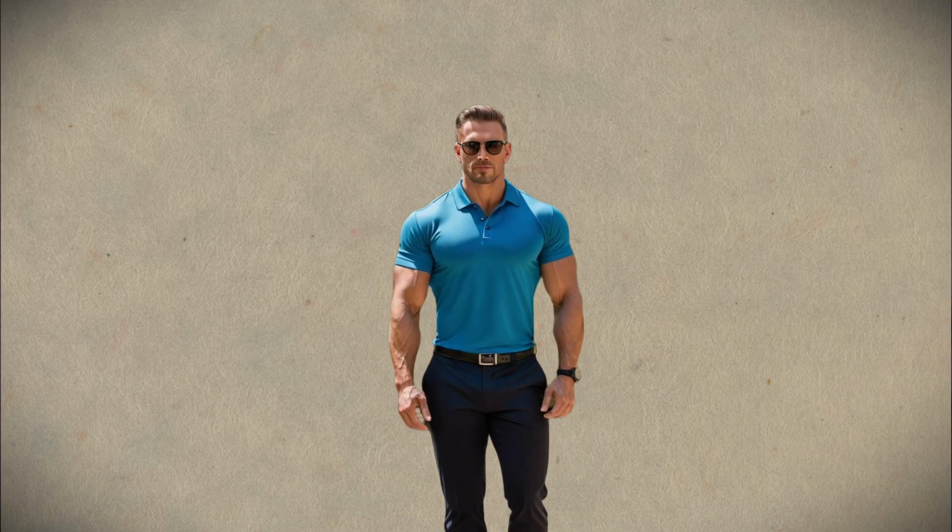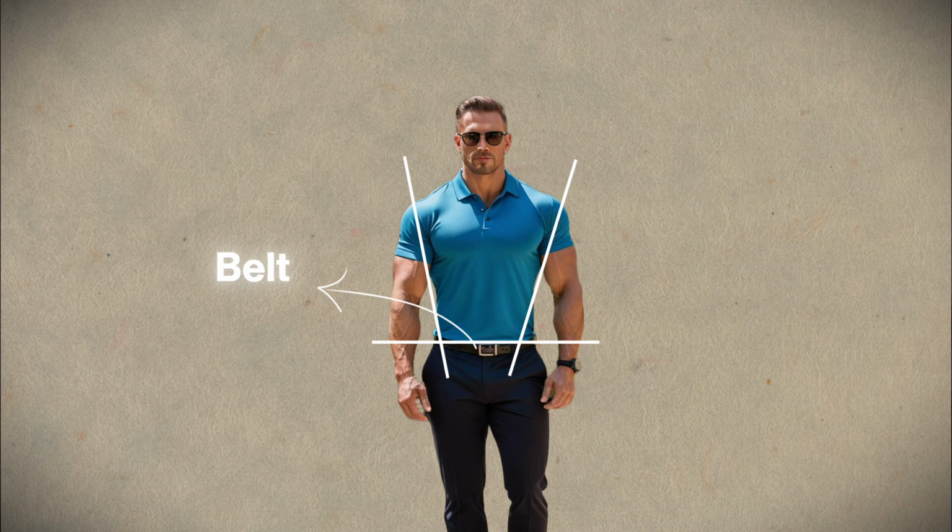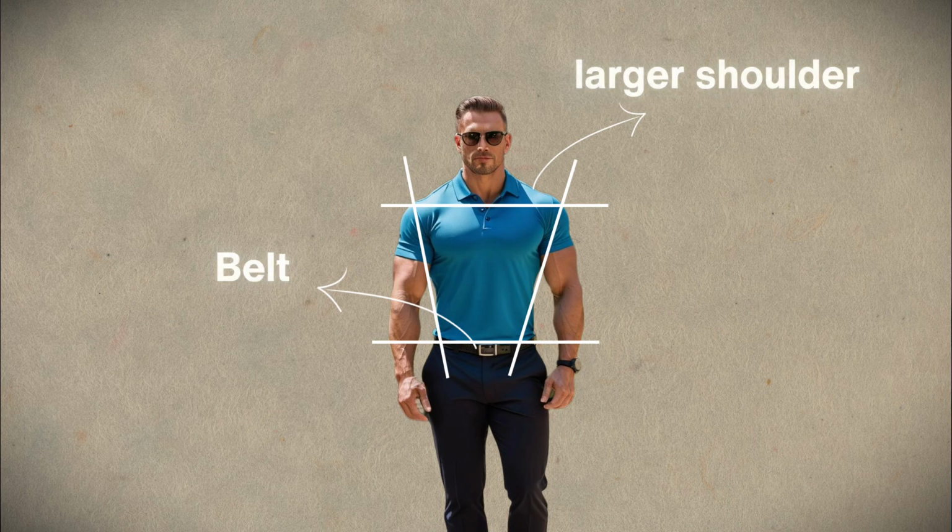Now for athletic guys or muscular guys, a belt can really highlight the V taper by emphasizing a larger shoulder, chest, back area and a skinnier waist. And so a belt can help emphasize that a little bit more by showing the waistline. So that's just one style piece a belt can do. The second thing a belt does is it adds a put together look even in casual outfits.